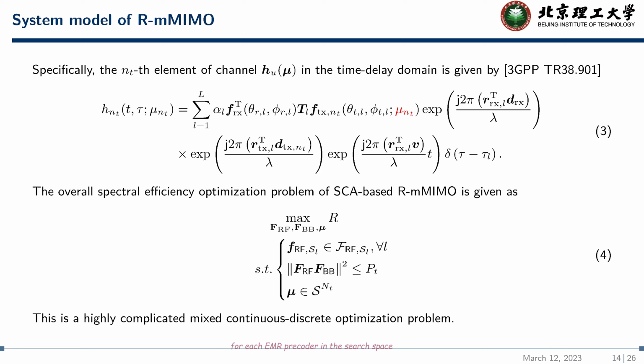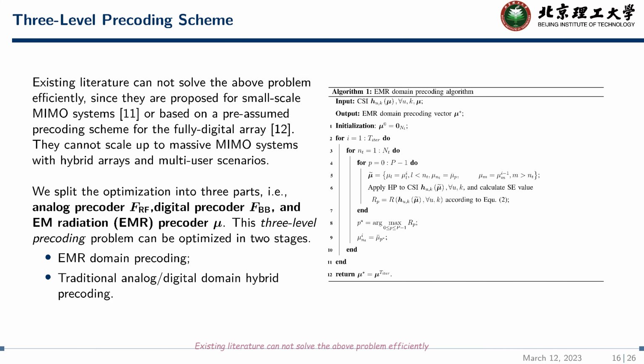Second, for each EMR precoder in the search space, the SE is a highly non-convex and non-differentiable function, and it is very difficult to find an approximate objective function to optimize at a reasonable computational cost while ensuring good performance. Existing literature cannot solve the above problem efficiently, since they are proposed for small-scale MIMO systems or based on a pre-assumed precoding scheme for the fully digital array. They cannot scale up to massive MIMO systems with hybrid arrays and multi-user scenarios.